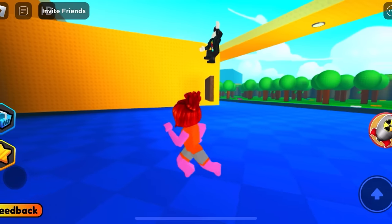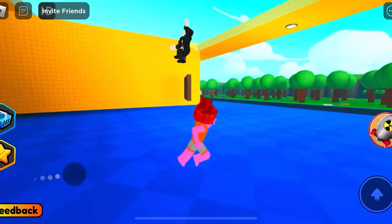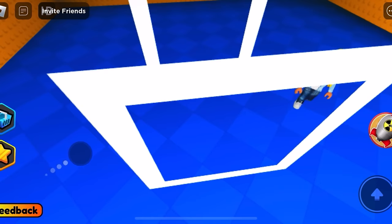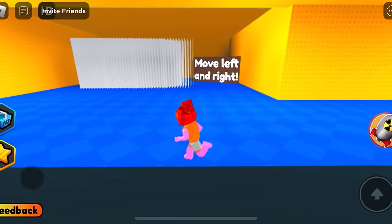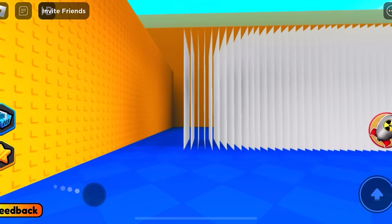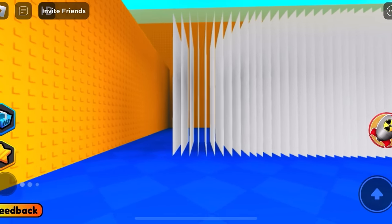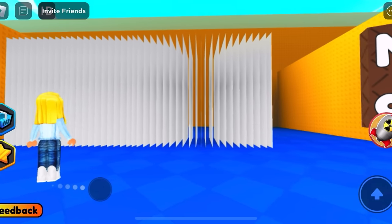Oh, is this one of those Roblox images where you can't see it from behind, but only from the front? Glitching so hard. Oh my goodness. Move left and right. Oh, this one's nice. It's like flipping the pages through a book. The books that I never read unless I do this.